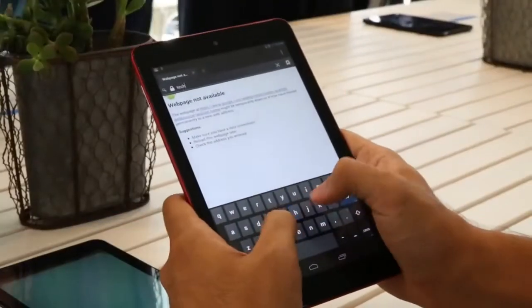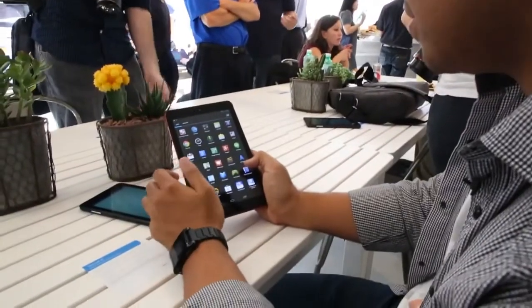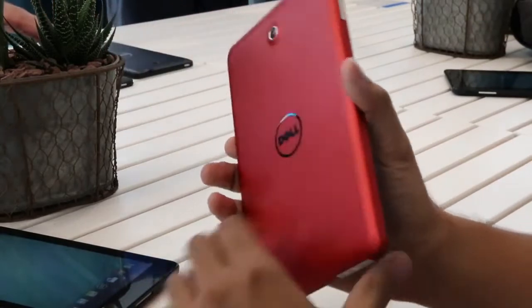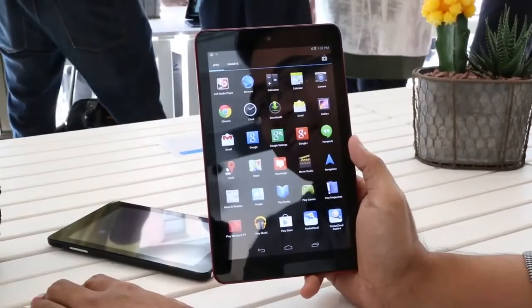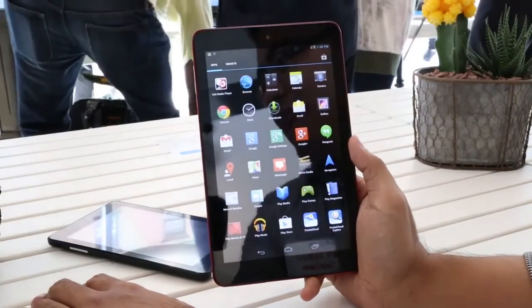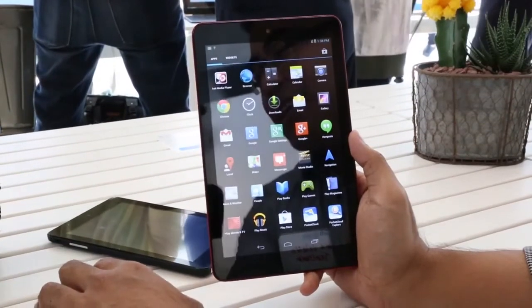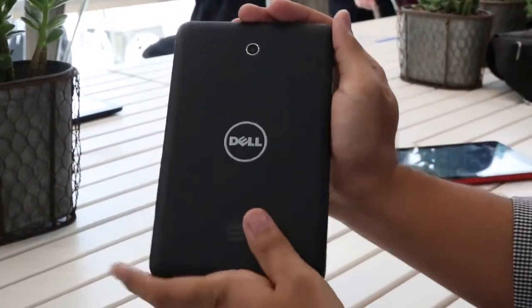The thing about these Venue tablets is that they're totally adequate. They'll get the job done, and they're not too expensive. The 7-inch model retails for $149, and you can pay an extra $30 to bump up to the 8-inch version. But there's not a whole lot here that makes me want to go for something like this as opposed to a Nexus 7 or any of the new Tegra Note-based devices that are going to start trickling out over the next few months. At some point, you kind of have to ask for more, and I don't know that Dell is completely there yet.